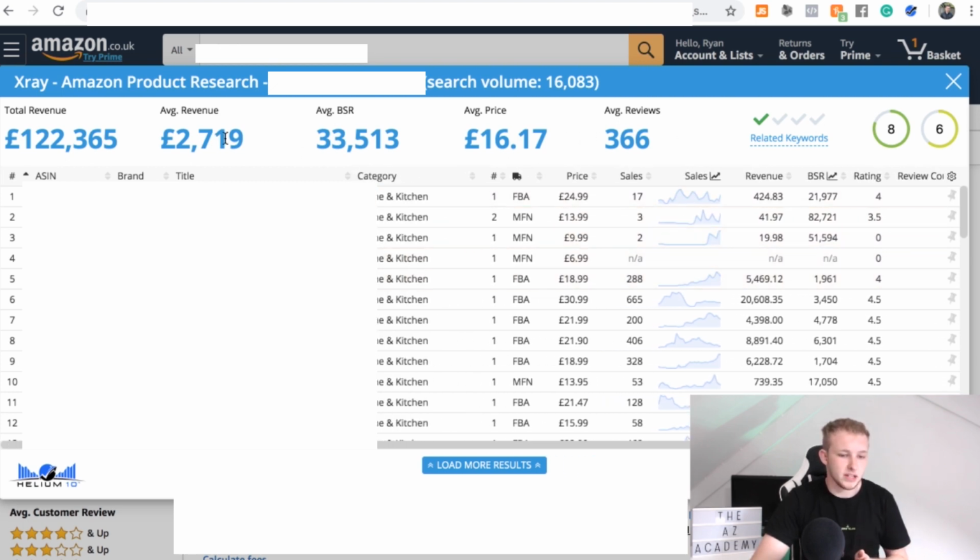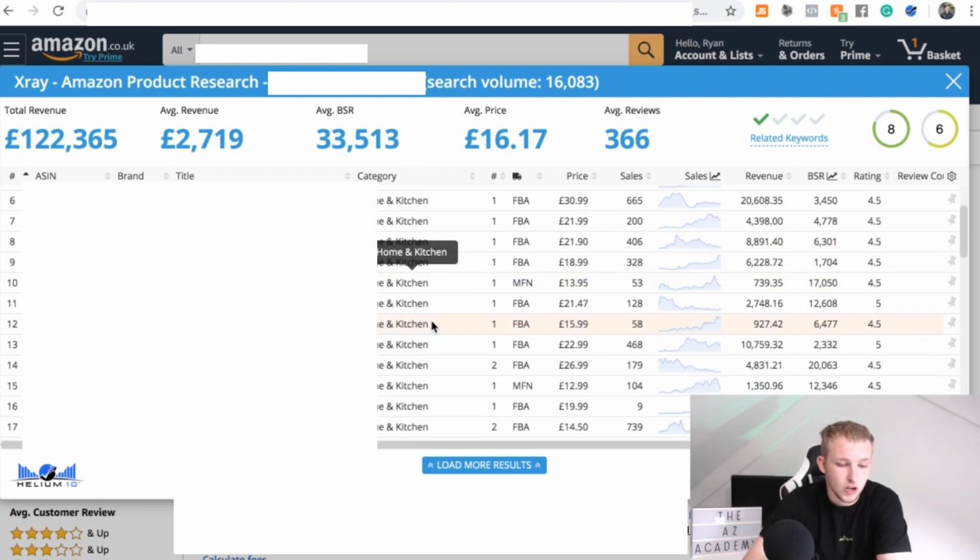Obviously, if I was just going on these numbers, I think it's too competitive, but we know that these numbers don't really mean that much. So in terms of the sales and demand for the product, it's definitely there. Personally, I look for at least £100,000 in total revenue and at least around £2,500 per seller. And we have both those figures. And the price is between £15 and £30, which is my personal preference. So we can definitely start looking into the product a bit deeper, because we know it's got some of the fundamentals we're going to be looking for later down the line. So straight up with the category, home and kitchen is a great category to be selling in.